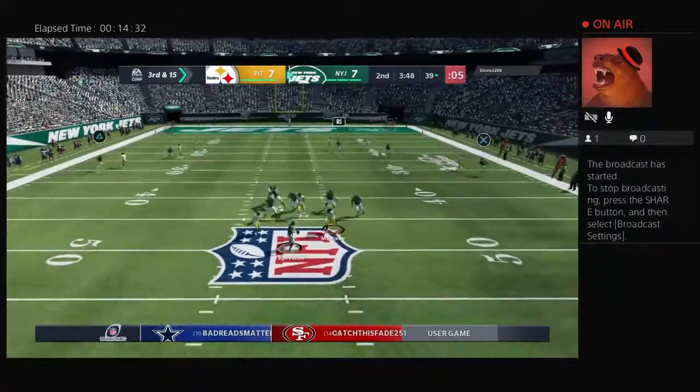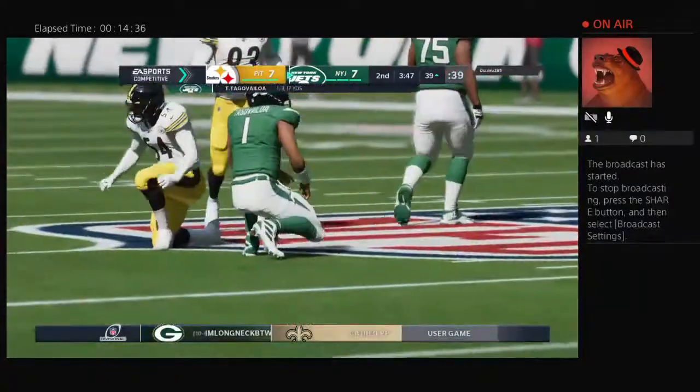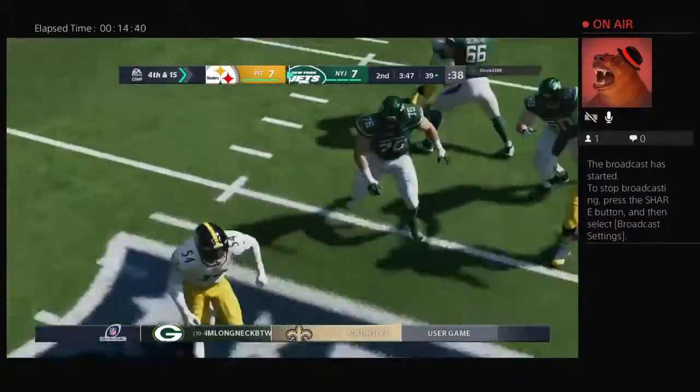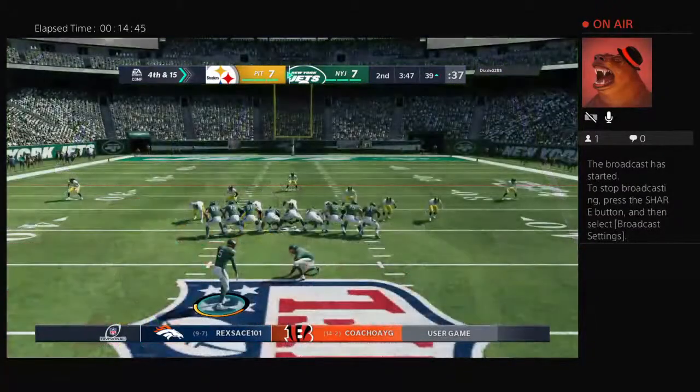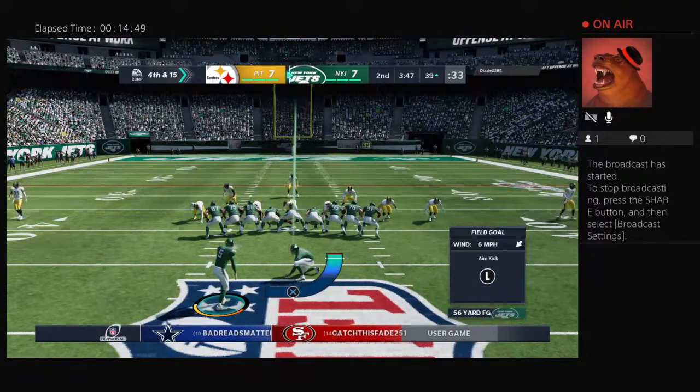Here's Tua. The Steeler defense locked in, forcing an upcoming 4th down. How about this defense? They came up with a couple of big plays in this sequence, and none better than the one right there, forcing the incompletion and bringing up 4th down. A 56-yard attempt.